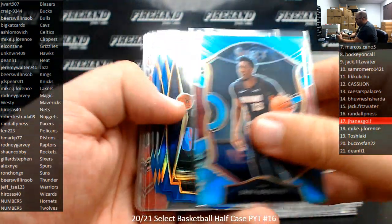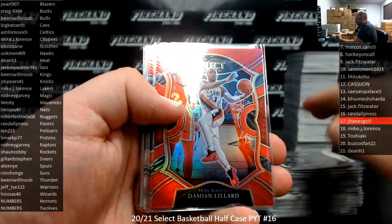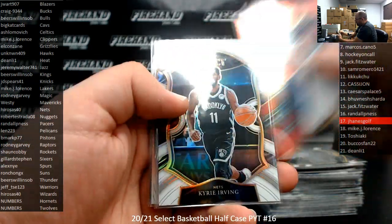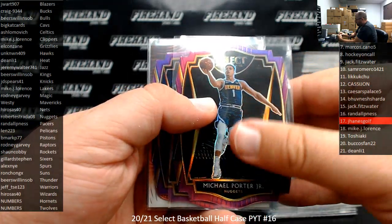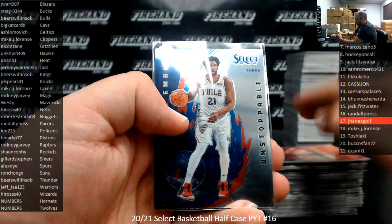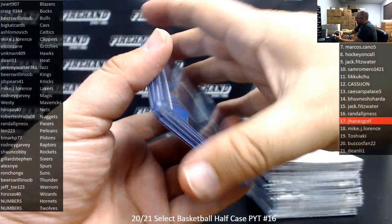All right, we're on to some numbered prisms. The 299, Bam Adebayo. The 249, Alex Caruso. Sadiq Bey. James Wiseman. Red to 199, Damian Lillard. Luguentz Dort. Karl-Anthony Towns. Zeke Nnaji. White to 149, Kyrie Irving. Purple to 99, Michael Porter Jr. Aleksej Pokusevski. And Fuego, Trae Young. Unstoppables, Joel Embiid.